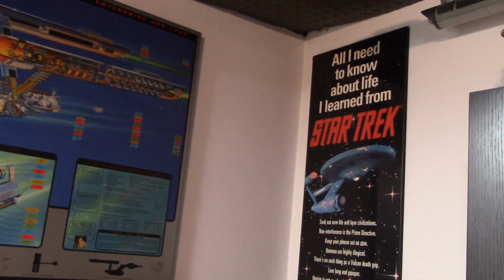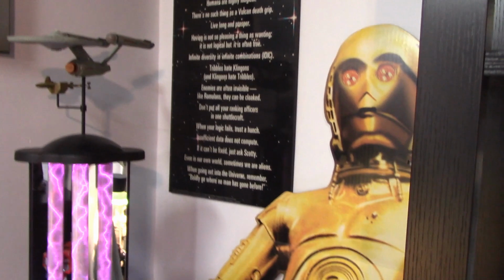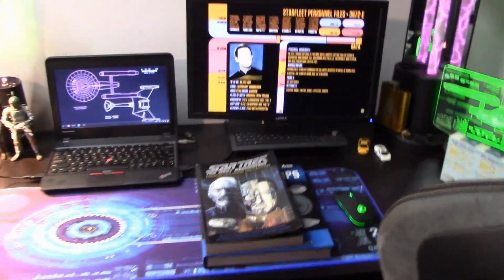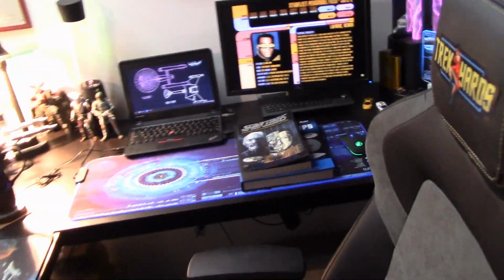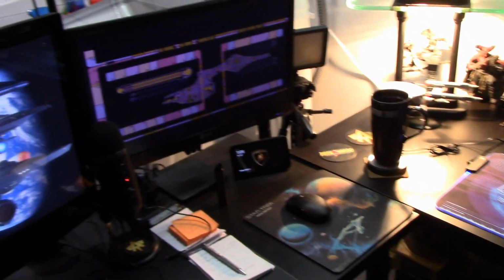Over here we got All I Need to Know About Life I learned from Star Trek, and I got a C-3PO cutout standee there. So that's the desk and some better lighting for you guys.